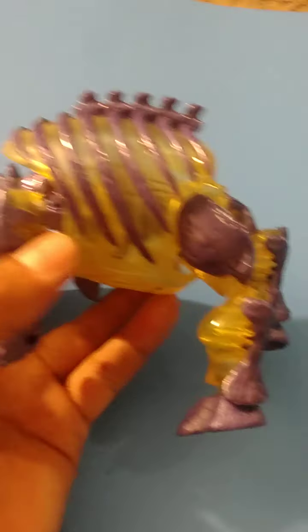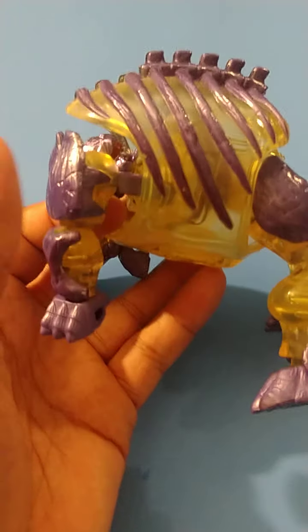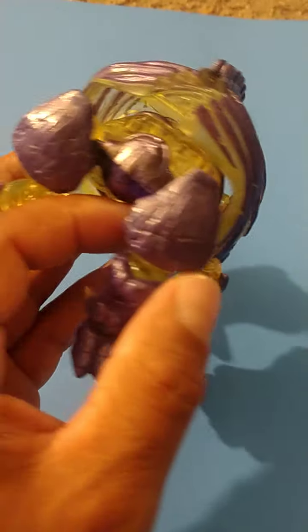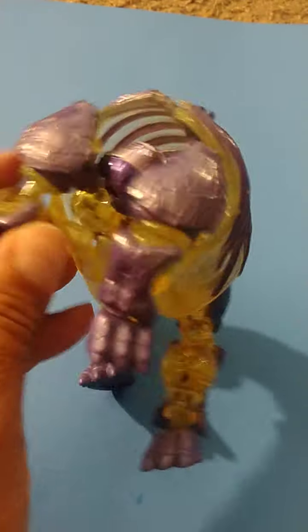Then we have, this was probably another Mastodon, I want to say. So this was probably the good version more than likely. This is probably the good guy, but he's missing everything pretty much. No neck, no head. He's got more legs than the other one did, though. He's missing his tail. So there's that guy.